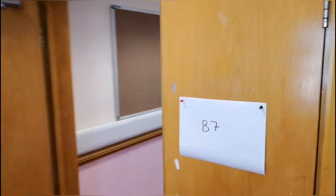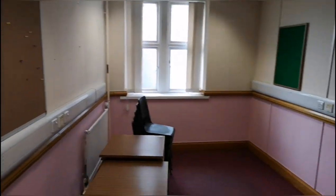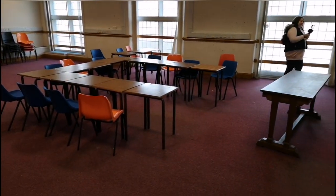Wow, it's a pink room in there. A pink room, we've got a pink room. So somebody liked pink. Wow, it's just a pink room. It's only small though. But I mean, this room's huge. Absolutely huge.